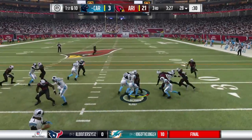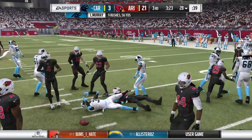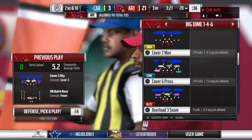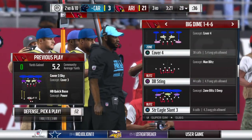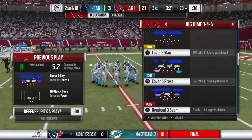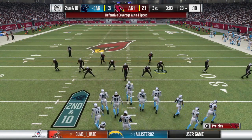They'll try and get the running game going here with Murray. Looking for a seam, but finding none. He'll get back to the line of scrimmage, and that's it. The tackle made there by Dayon Buchanan. No gain on that run. And while this team is down, they're not out of it by any stretch of the imagination. Maybe you just have to think about a different style of running in order to get this guy going.